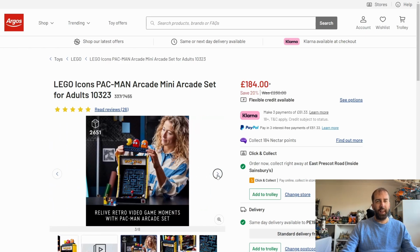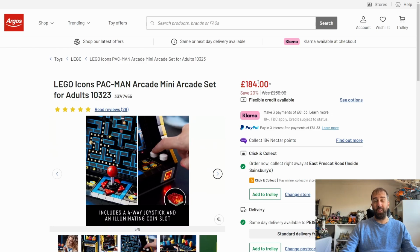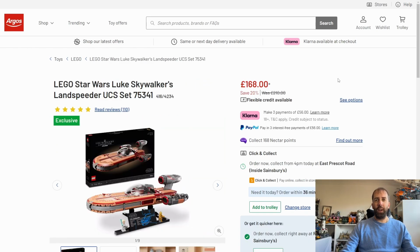It's a very different build experience to anything else I've built in my LEGO collection. It really is quite fun and interesting seeing it all come together, especially as you build the board for the PacMan game itself. Some very clever building techniques. The joystick moves, you have a little light brick. It's a great set. I do highly recommend it. At this price, it's an absolute steal, in my honest opinion. Really, really good.